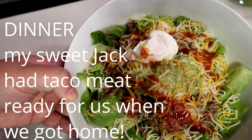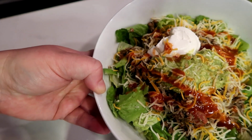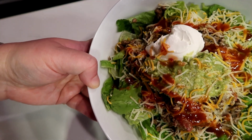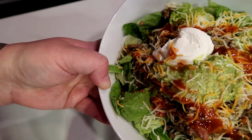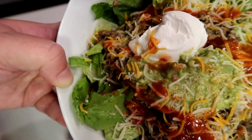All right, so this is my taco salad. I've got all the goodness in there on top of the lettuce. Lots of yum creamy beef, some guacamole, a little bit of cheese, some sour cream, a little bit of taco sauce, and I am ready to dig in. Doesn't that look great?